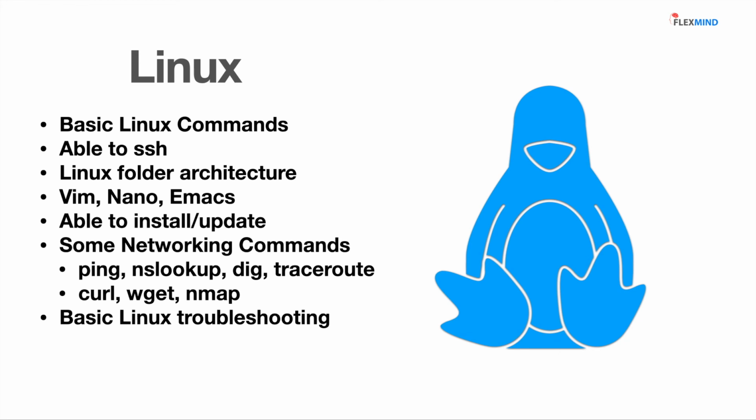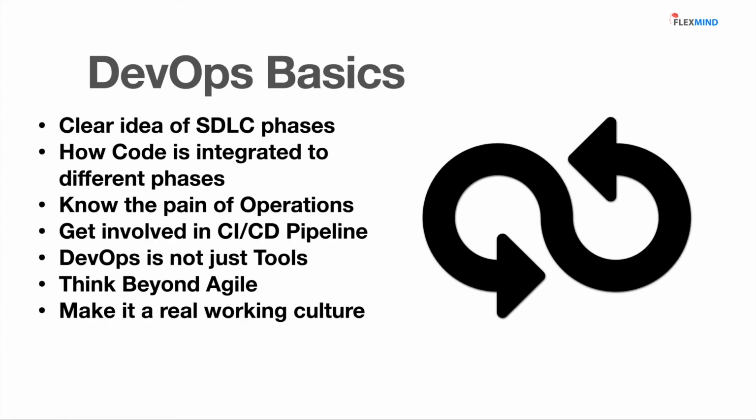So curl is a very good command to test over the command line how your application behaves, like what all the headers you can check there, and if it is breaking somewhere, you just write curl hyphen v and the command, and then you will get in verbose mode what all things are happening for your application. And the next skill is DevOps basics. This is the last skill, but not the least.